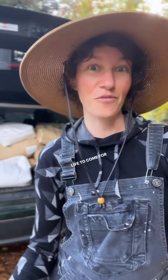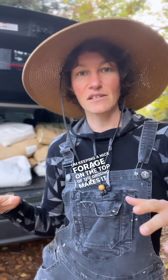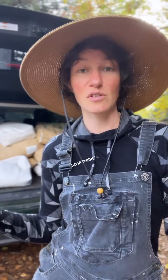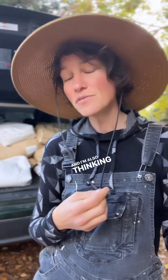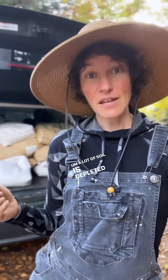So I'm always thinking about biodiversity. How many different types of grasses, legumes can we plant to be able to create a hospitable environment for all different kinds of life to come for the chickens to interact with? Keeping a nice forage on the top of the ground makes it so that the ground isn't exposed. So if there's big rains, we're not losing our soil, our topsoil. And I'm also thinking about the amount of nitrogen that the chickens are dropping. Chicken poop is really full of nitrogen, which is great. A lot of soil is depleted in nitrogen, but here we can have an excess of it if we're not actively managing it with what we're planting as a cover crop.